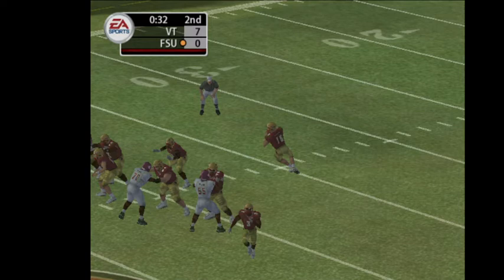It's second down and 10 to go. Ball on the 43. Virginia Tech has all their DBs in for this five-wide set. He drops back. Steps up. He's looking. Under pressure. Going deep. He got it. And they make the stop. Florida State takes a timeout.